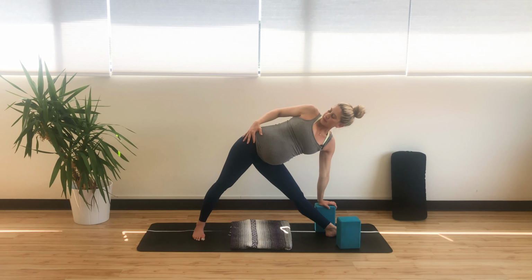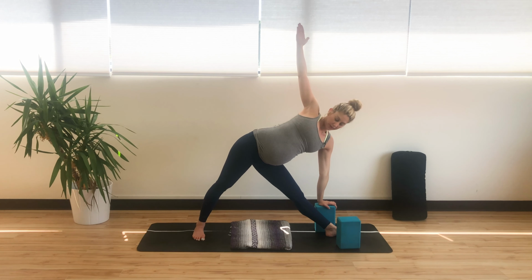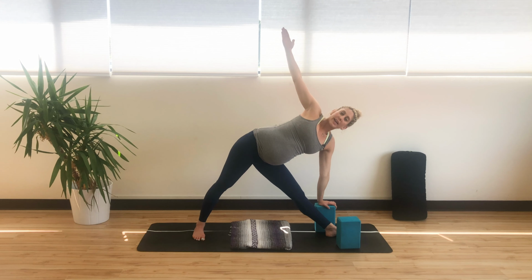So we're going to wrap the top waist back, extend the right fingertips skyward. Good. Be mindful that you're not just jamming the legs straight and really locking out the knee. So kind of bring some weight into the ball of that front foot just so you can unlock the knee. And some of you stayed here. Maybe you decided to wrap that top arm, opening more across the chest.